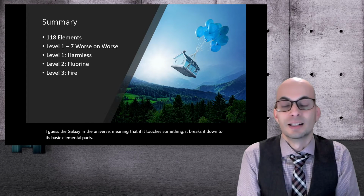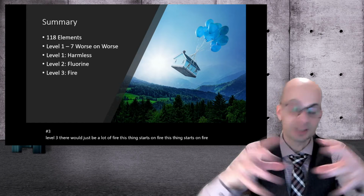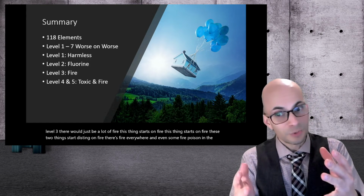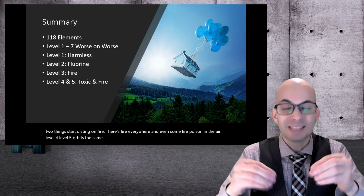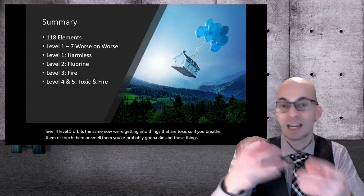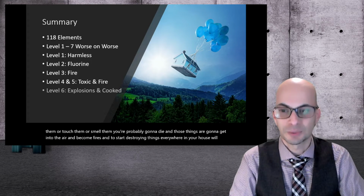Level 3, there would just be a lot of fire. This thing starts on fire, this thing starts on fire, these two things start this thing on fire. There's fire everywhere, and even some fire poison in the air. Level 4 and level 5 are a bit the same. Now we're getting into things that are toxic. So if you breathe them or touch them or smell them, you're probably going to die. And those things are going to get into the air and become fires and start destroying things everywhere. Your house will probably be destroyed at this point.